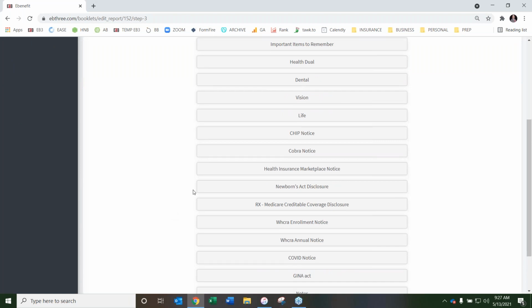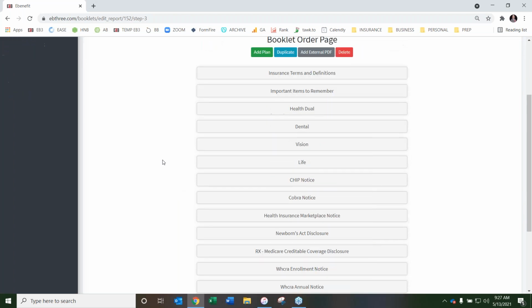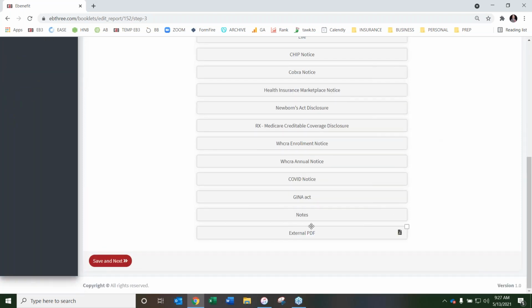So once I've got the order down, in case I want to put anything else in the booklet itself, because I want this to be fully customizable for everybody. I know some of you out there may do property and casualty, or maybe you do 401k, or maybe you do, let's just say, cancer policies or hospital indemnity, or something that wasn't listed in step 2 is a benefit option that you can customize. One of the things that I really wanted to add in was the ability for you to add in your own PDF documents. So all you literally do is click add external PDF, left click it, go down to the bottom, and it's right here.